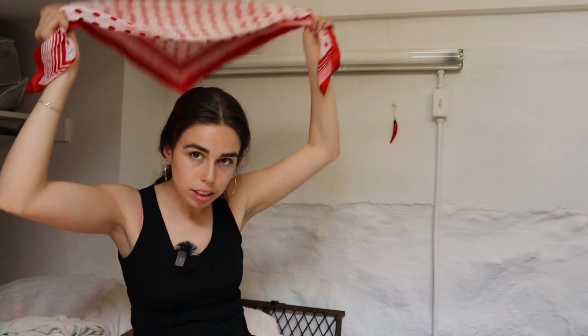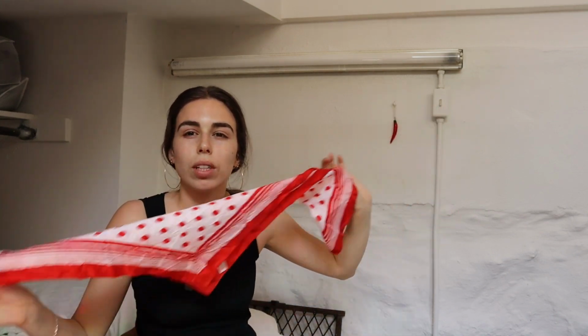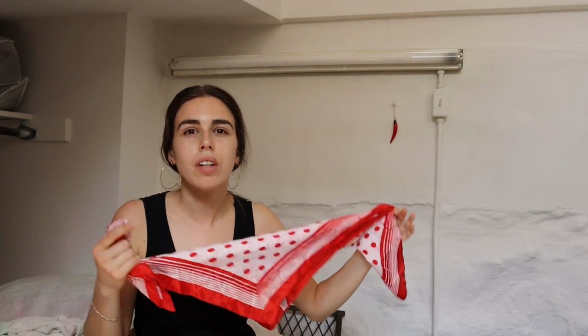The polka dot is so fun, and it feels like such an easy way to add interest to an outfit. And I've seen so many cute people doing this. Obviously my hair isn't in the best way to do this, but like this with big sunglasses, and this is the perfect size scarf if I want to do that. I can also roll it up and use it as a belt for a little bit of pattern, texture, intrigue.